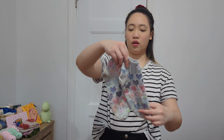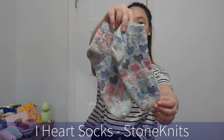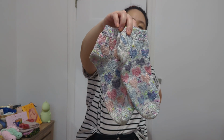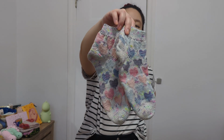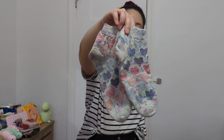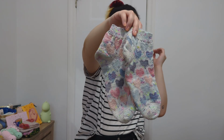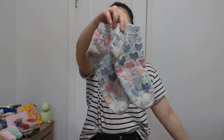The second pair is my I Heart Socks by Stone Knits. And the base color is from Lily and Pine, and it's a sock set, I think. And the contrast color is from House of Wool when they still had their monthly club. This is from January 2023 in the mini skein. So this is what it looks like.